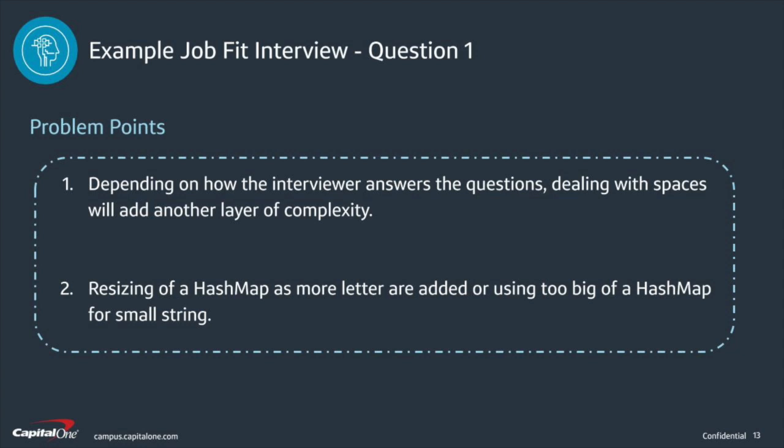Another thing we want to identify is problem points. Depending on how the interviewer answers the questions we identified earlier, dealing with spaces could add another layer of complexity to identifying whether or not there are anagrams. And the resizing of a hash map as more letters are added, or using too big of a hash map for small strings, could be another point of complexity.